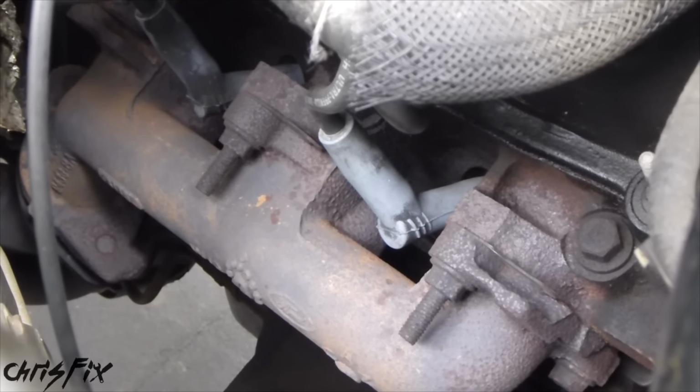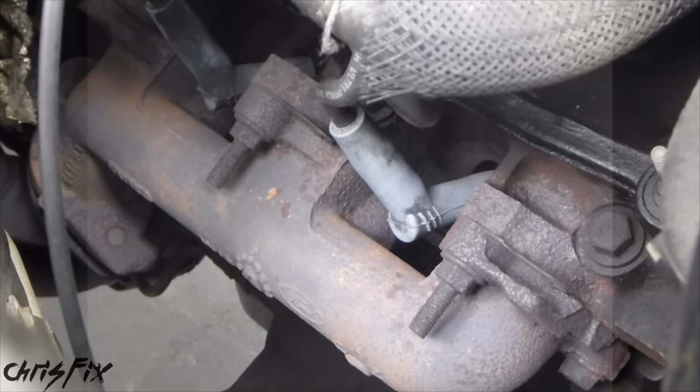Just remove the spark plug and spark plug wire and send that camera down. Okay, cylinder 1, let's check it out. Just like in the previous video, decent amount of carbon buildup, nothing crazy. This is what a typical cylinder looks like. Let's go check out cylinder number 2.